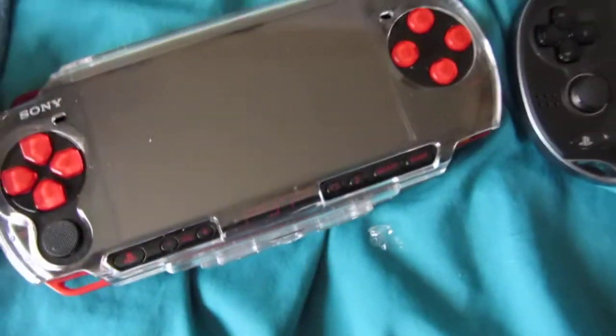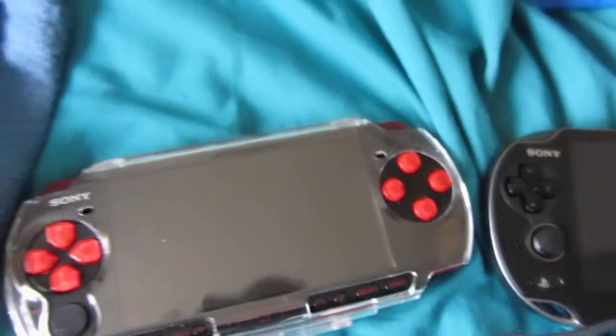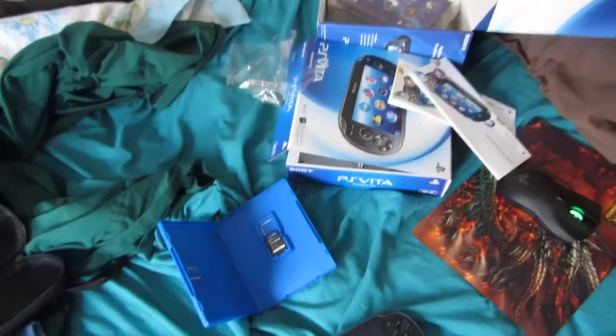The system isn't really that much bigger, but I really like how it was done. It was real impressive. Anyways, this has just been the unboxing and an overlook of the PlayStation Vita.